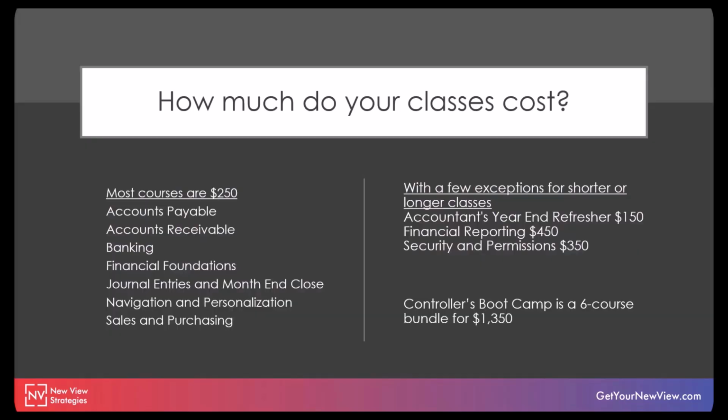Now you might ask how much our classes cost. The current pricing in 2024 is listed on the screen here. Most courses are about $250. There are some that are a little bit higher and a little bit lower based on whether they are a more simple or more complex course. And as we've talked about, the Controllers Bootcamp carries the bundle price of $1,350 for 6 courses.